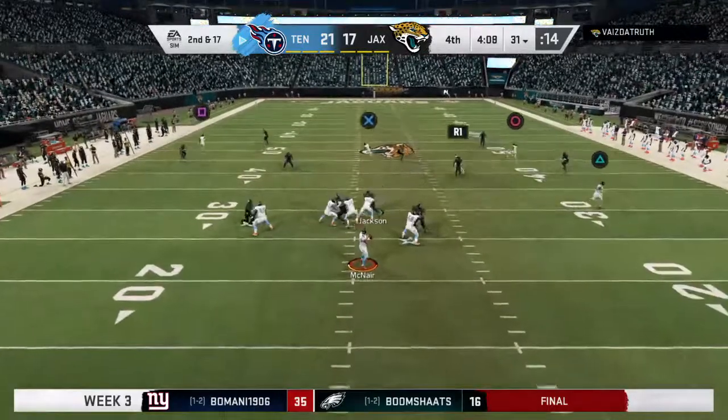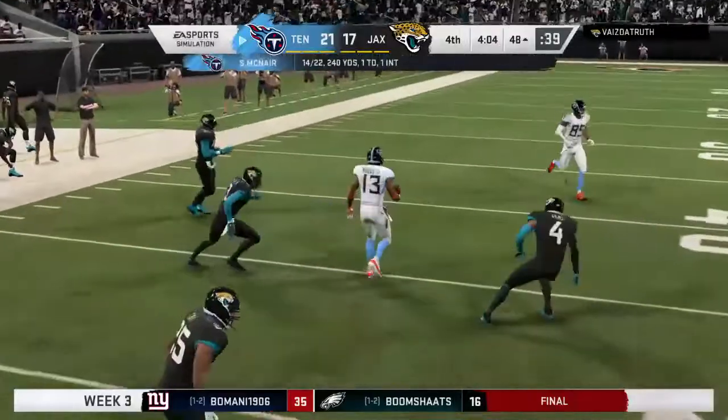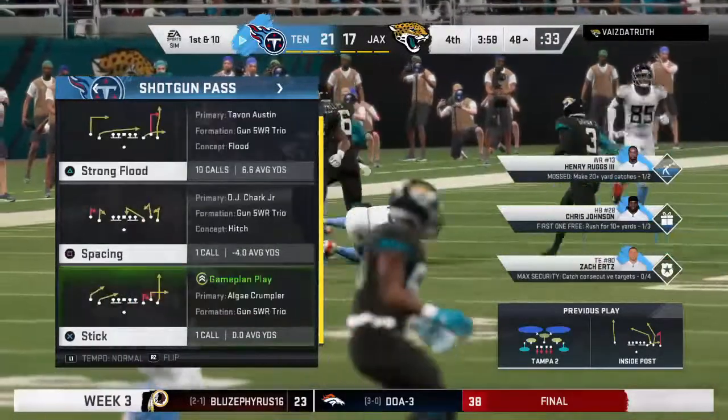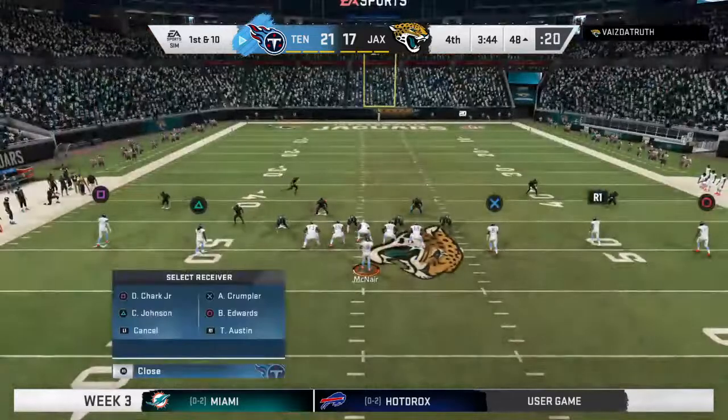Here's McNair. And he finds a man on a crossing route. A gain there of 21 yards. I don't want to make a story where there's not one, but he threw the 3 interceptions last week. Looked a little uncomfortable. He looks much more comfortable today.